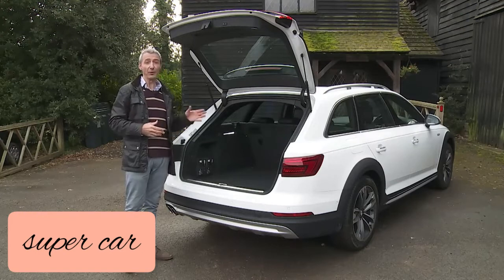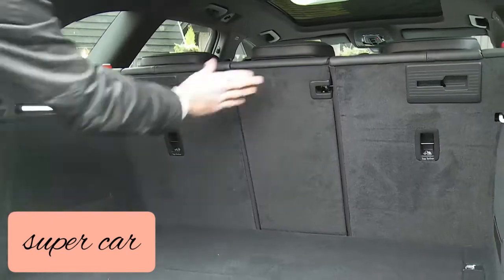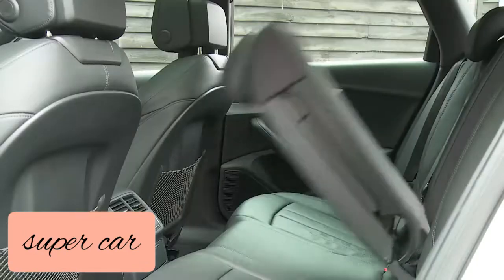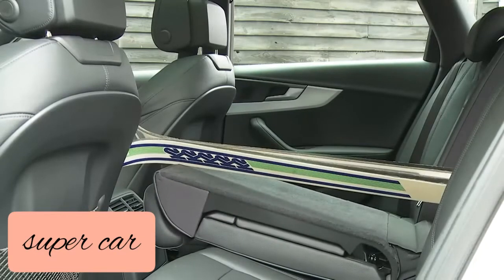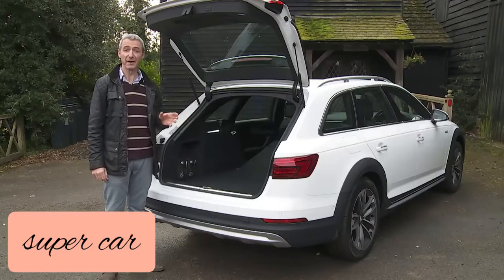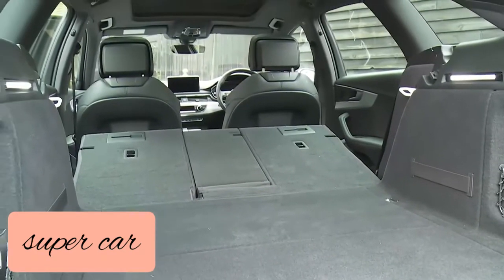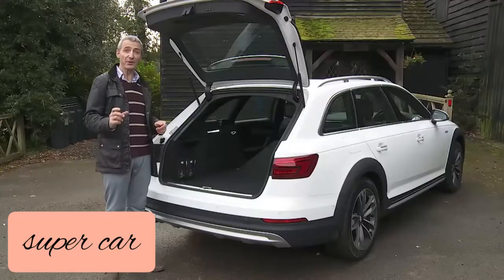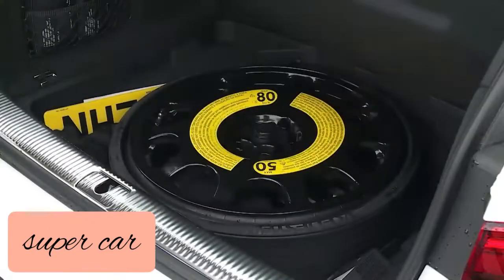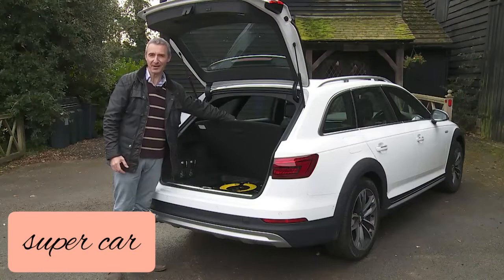A4 all-road buyers needing more space will value the versatility of a 40-20-40 split-folding rear backrest, the centre part of which is very useful if you need to carry longer items like skis. Flattening the seat reveals up to 1,510 litres of space, plus there are the usual optional rail systems and load organisers. Now, there's no additional carriage capacity beneath the boot floor, but that is because, rather refreshingly, Audi provides you with a spare wheel rather than one of those irritating tyre inflation kits.